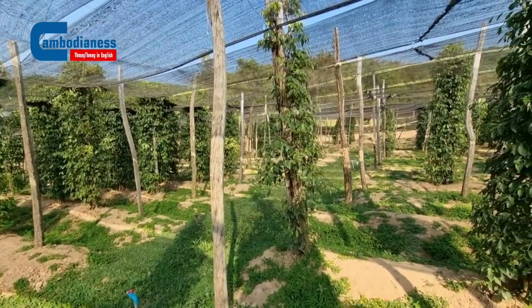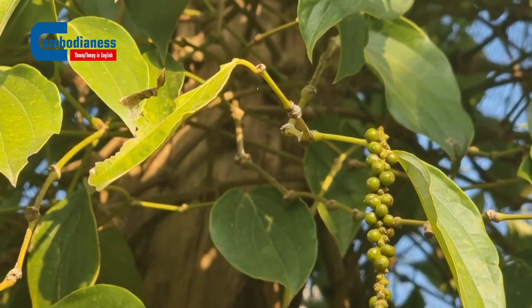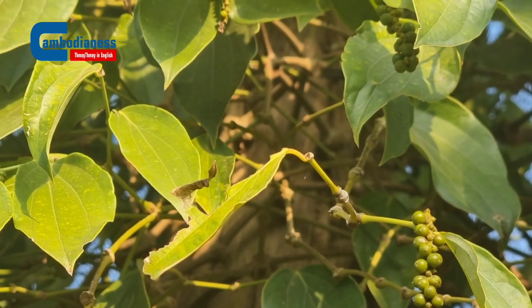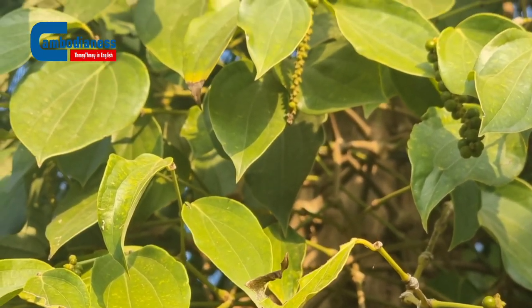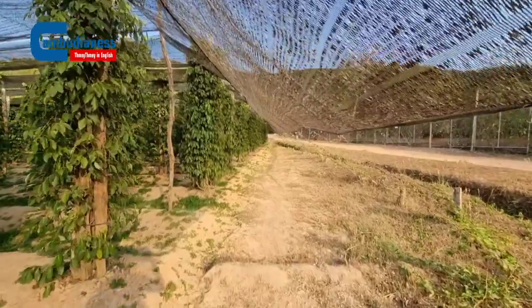There's no chemical. Second part about them is about the flavor. Some of the pepper, they have a big outfit. It's the same size like we're having here, but about the flavor and the total tasting part, it's way different between the natural one and the one that we use with chemical.